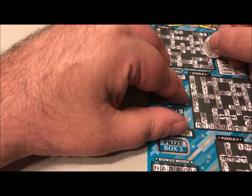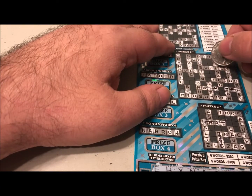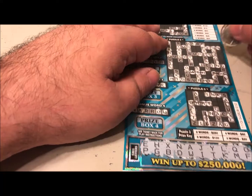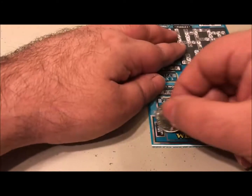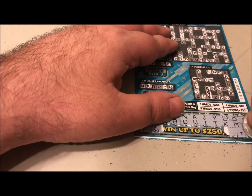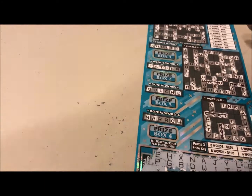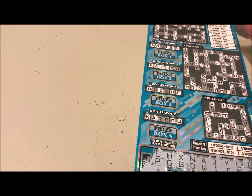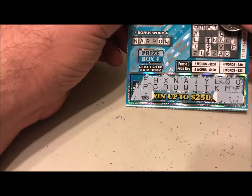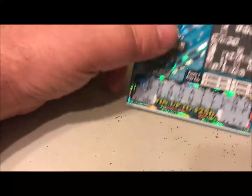F. F. So it says 6 words should be $25. So Y, T, R. So $30. So that means I actually had 7 words. I just missed it. So 7 words, $30 on this one, $20 on my original, 50. That means I lost 50. That is not what I wanted to hear. I will double check those other tickets though to make sure I didn't miss anything.